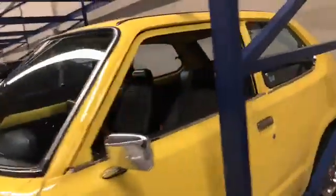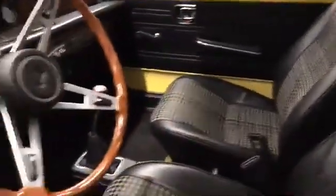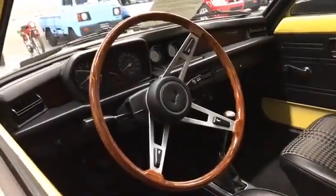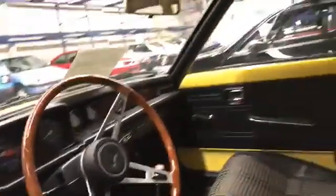It is a Honda Civic. I'm going to show you the inside. It's got what's called a houndstooth inside. Look at this. Absolutely beautiful. Look at that steering wheel. Wood steering wheel, wood shifter. It's absolutely amazing looking. Let me back up here a little bit so you can see the whole car.